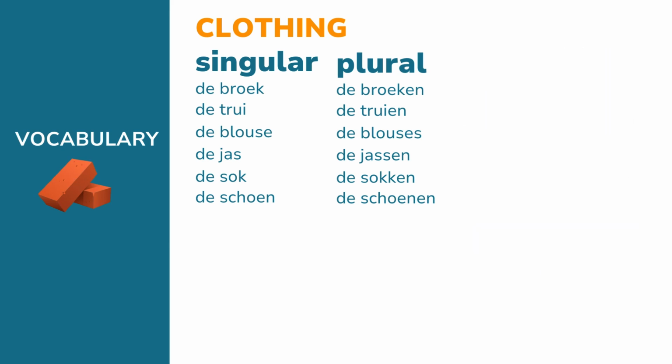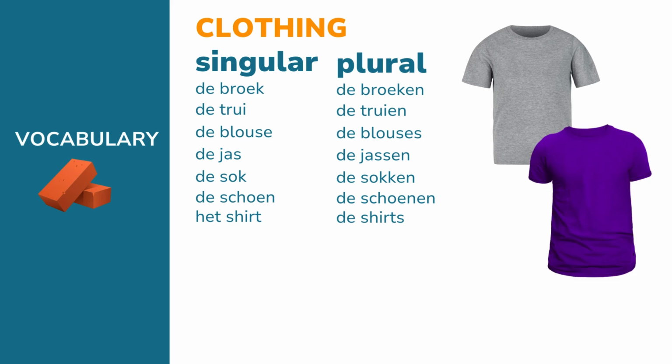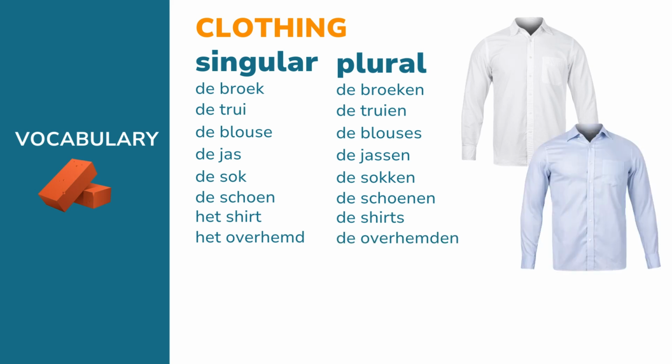And then we have het shirt. Of de shirts. And het overhemd. En de overhemden. And you may be like, what is an overhemd? Well, that is something a man wears, but it's the male version of blouse. Blouse is something that a woman wears. Blouse and overhemd. It's a shirt with buttons.